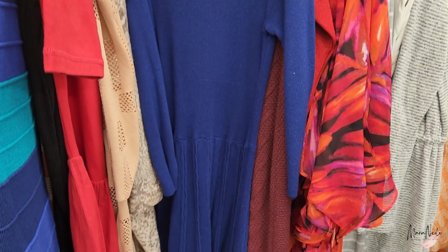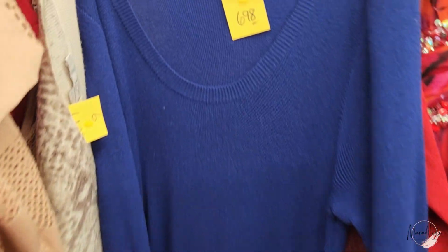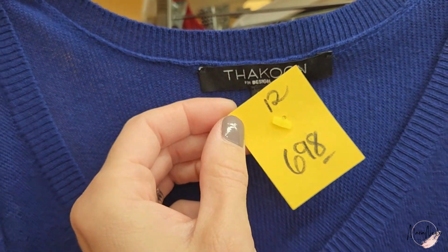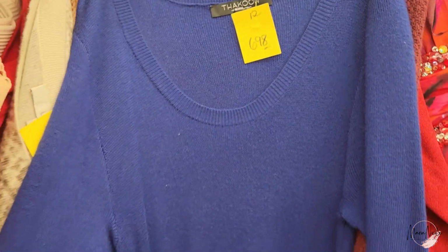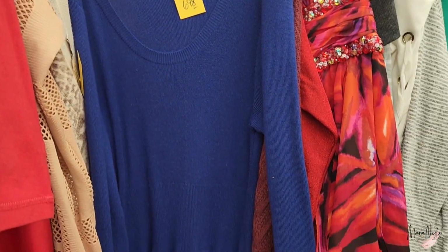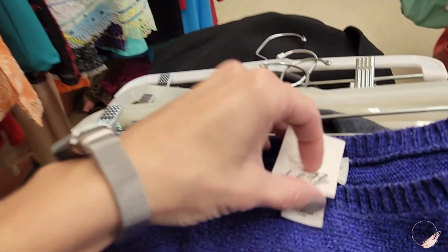Next in the dresses, I found this Thakoon Design Nation. I'm not really familiar with Design Nation, but Thakoon is a high-end designer brand, so 35% off of $7. I did end up picking this up, but I'll definitely have to do more research on it. I'm not really sure what it's worth.